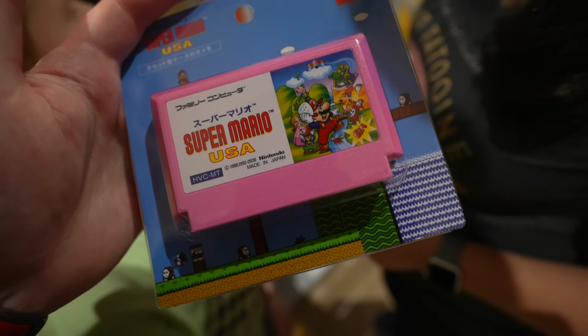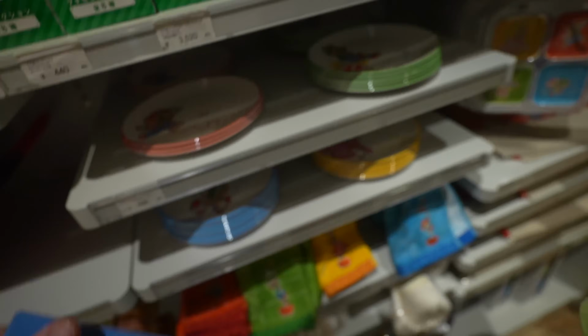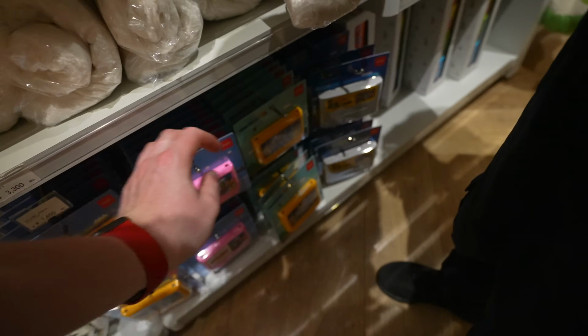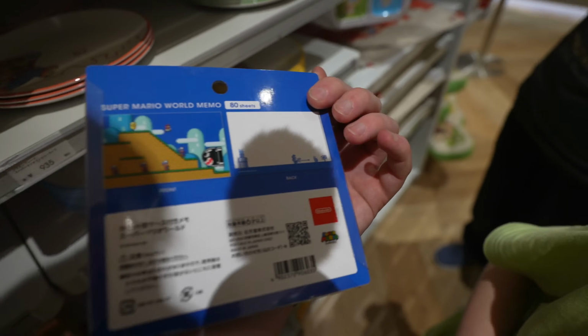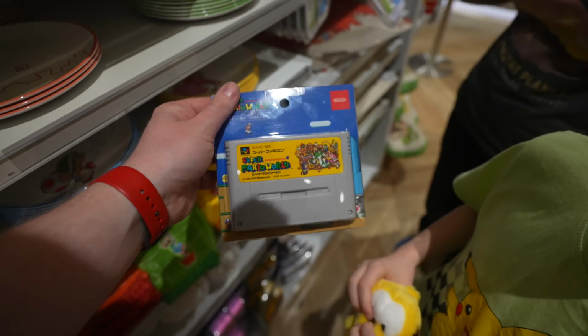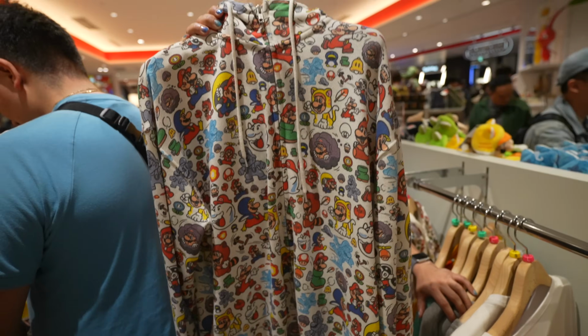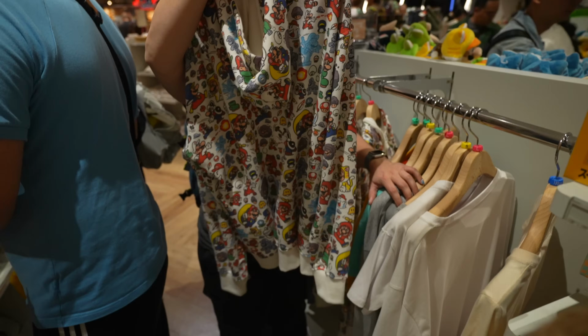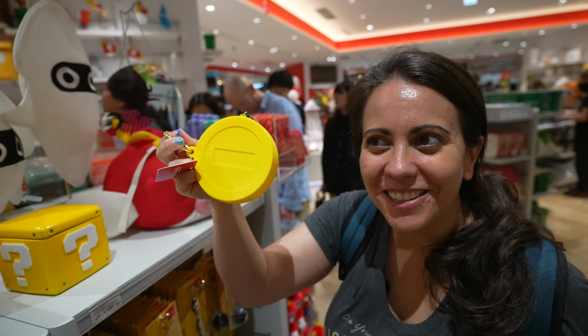Do you know what it actually is though? The memo sheets. Oh, nice. So they look like the game. Look at this one. It's like a cartridge, but it's actually paper like memo sheets. That's mint. What's that? Is that a jumper? That's a zippy hoodie. Pretty cool. It's a coin burst! Like a coin! Coin burst!